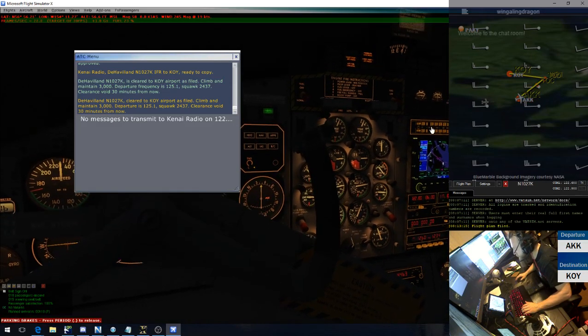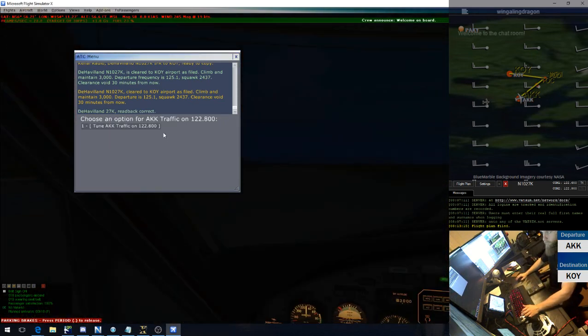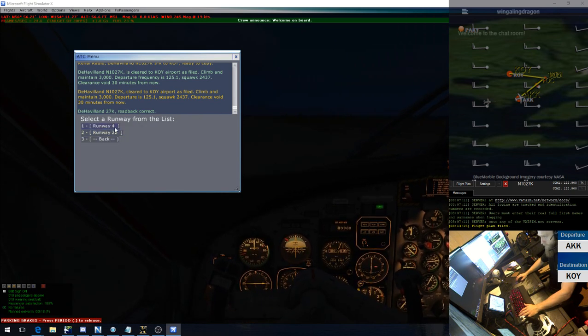Ladies and gentlemen, on behalf of the captain and crew, welcome aboard this flight. We hope you enjoy flying with us today. Before takeoff, we encourage you to watch our cabin crew display the safety features of this aircraft.